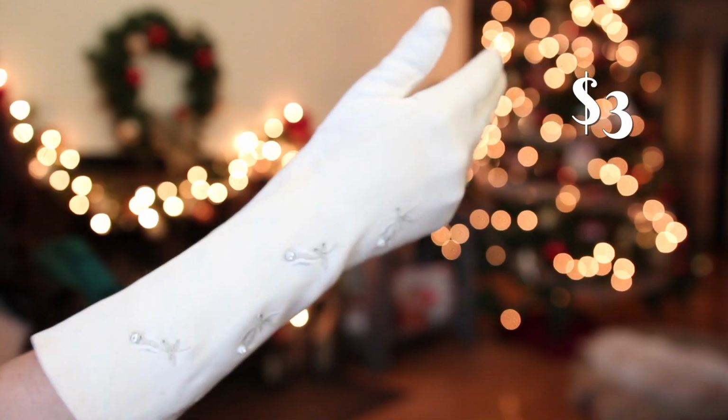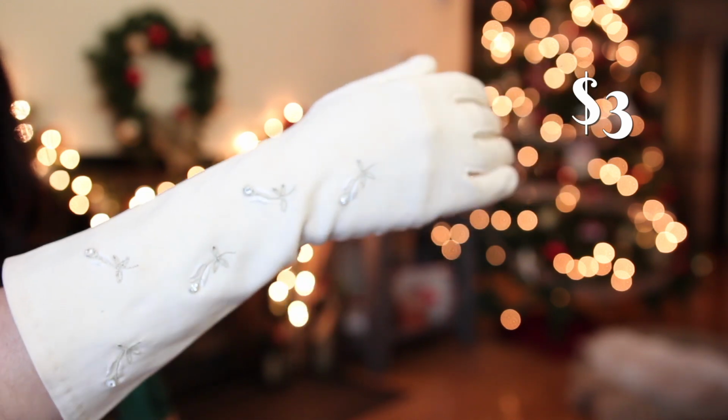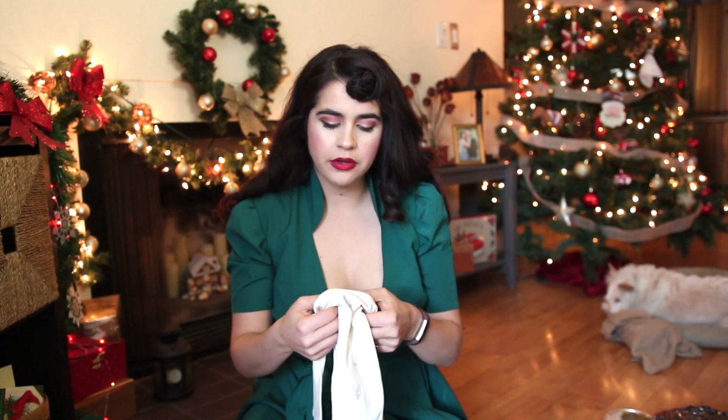Moving on to the last of the items, I have accessories. And the very first that I have to show you guys is this pair of gloves. I don't have a lot of gloves for vintage fashion to wear, and I've been trying to keep an eye out more for these. And I found these long white dressy looking, I would say pretty fancy looking, gloves. I feel super lucky to have found these gloves.